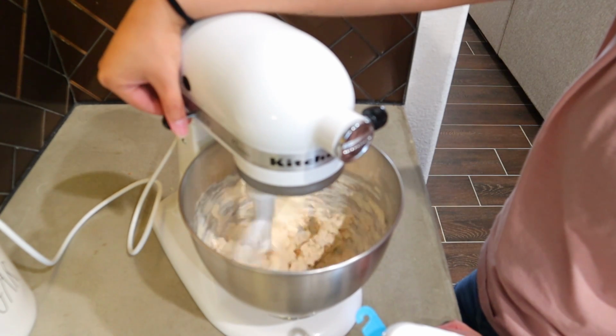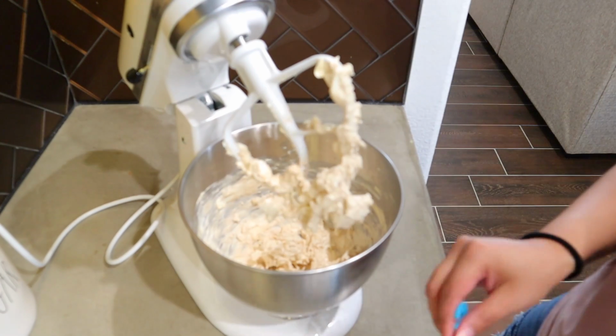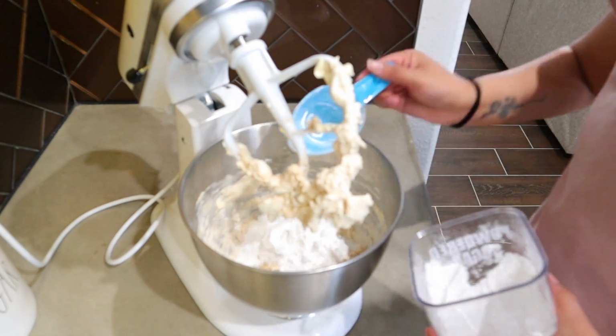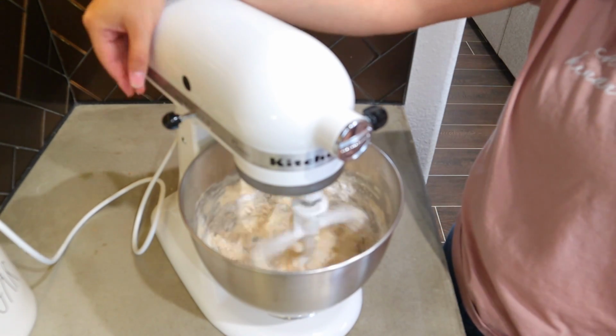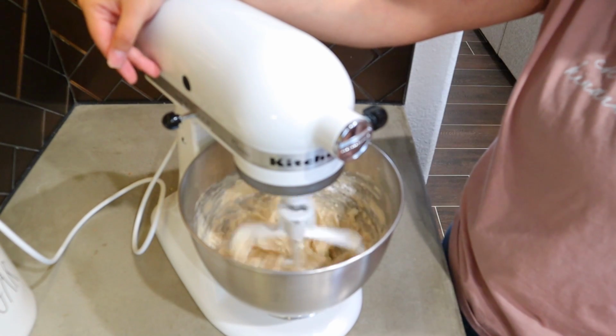But again, super simple and easy recipe, and it is absolutely delicious. So I highly encourage that you guys try this out. But right after I was done with this, I went ahead and moved on to making some cute Easter baskets, and then we will move on to making some dinner.